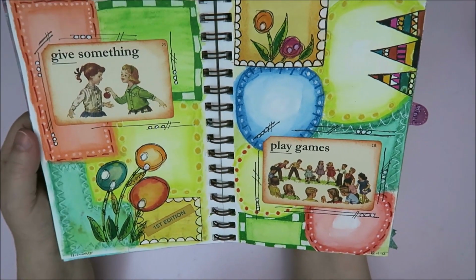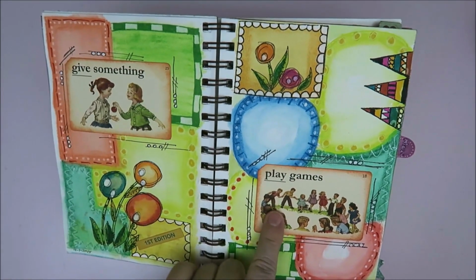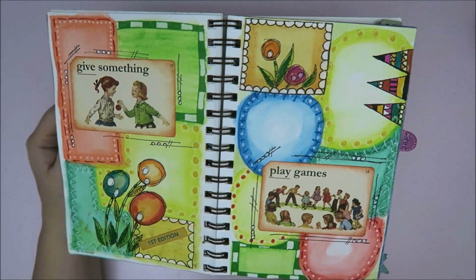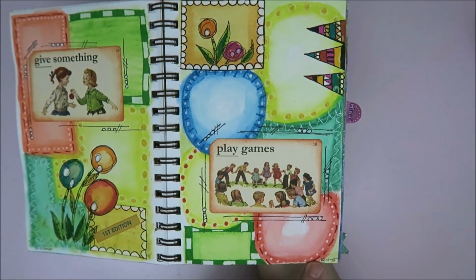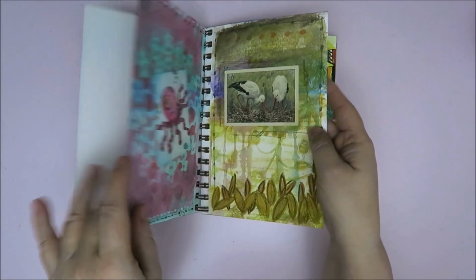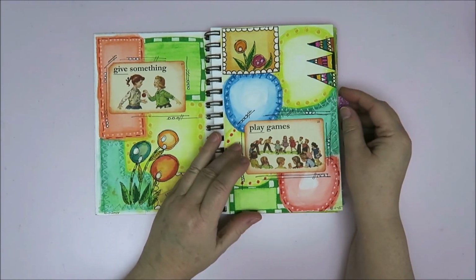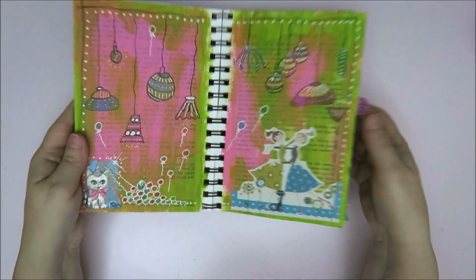Oh, and then this. That's really nice. That's really bright and fun. Again, cute little pictures. These aren't vintage, these are reproductions. And I just wanted to use some stamps and some doodling. And this is really random. This was 2015, so these pages took me 2 years. Okay, well, in 2015 I picked this up again.